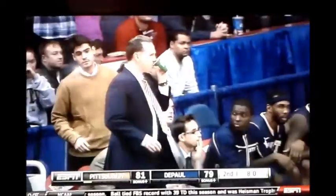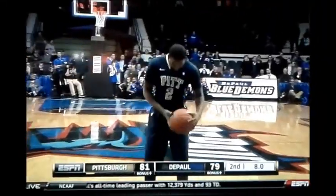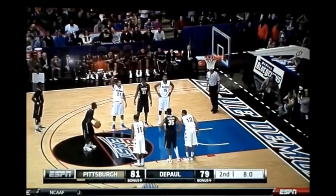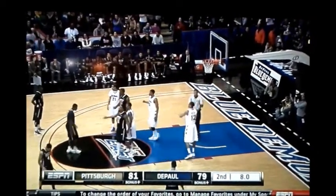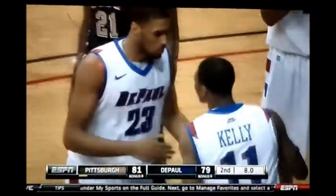But Epps has only played 6 minutes in this ball game. Epps. It'll be two free throws. Trying to make it a two-possession game. One more for Epps. So at worst, it's a three-point game.